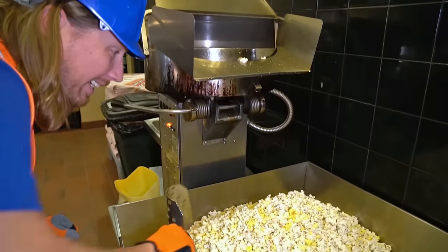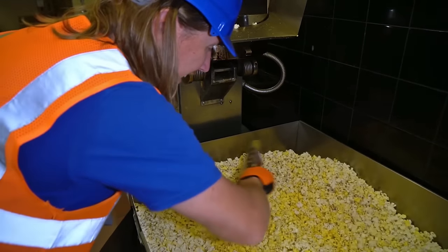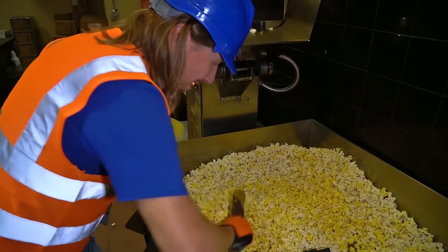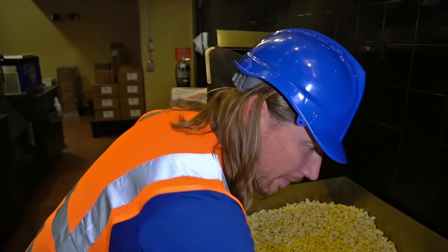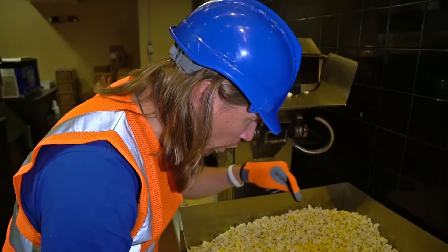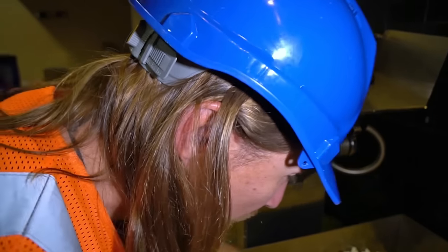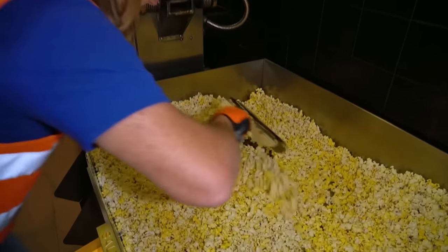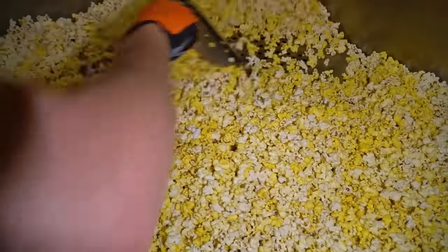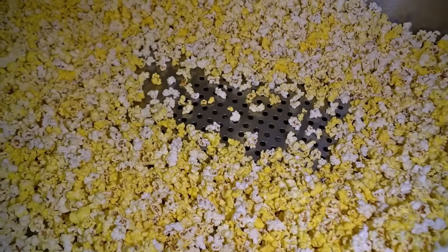Let's see. We can spread it all around. Get it all nice and mixed up. Oh, yes. Can you hear that? That's all of the unpopped kernels that are falling through the grates in this bin. You see the grate right there? Yep. So we've got to spread it all around. This is great. Look how amazing this popcorn looks.